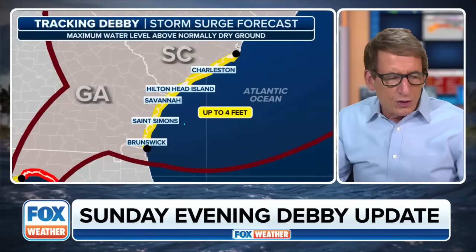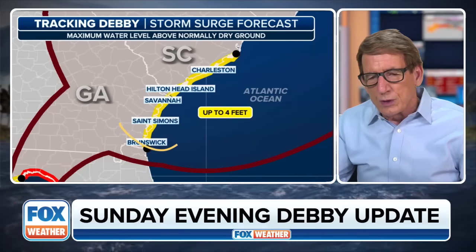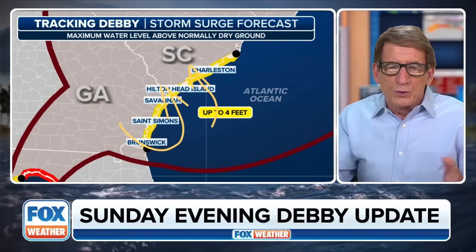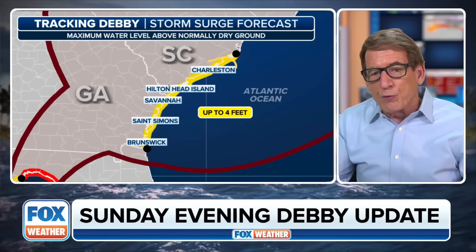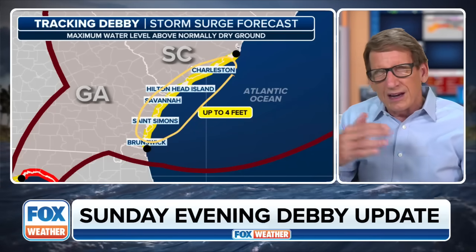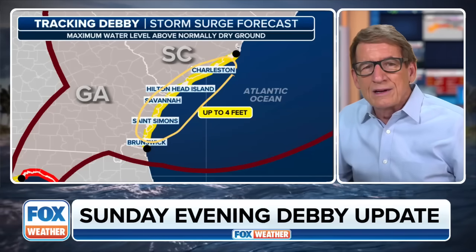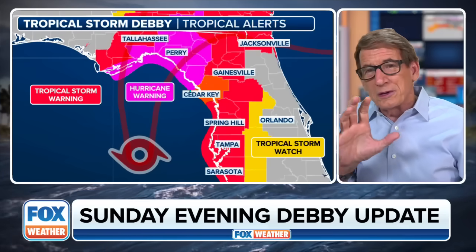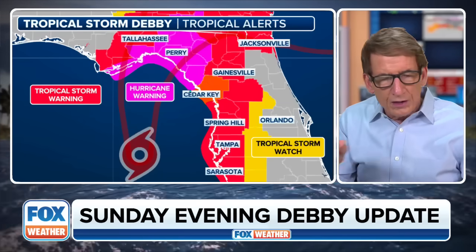Now, also we have the storm surge threat, of course. As I was talking about, if the winds come onshore, that's going to hold the water in, so the water is going to rise due to the onshore wind. And somewhere in this area, you have up to 4 feet above normal high tide. Not everywhere, but somewhere. So everybody along that coast there needs to be ready for the tides to be up to 4 feet above normal. So that's the whole South Carolina, North Carolina, Georgia, North Florida threat.